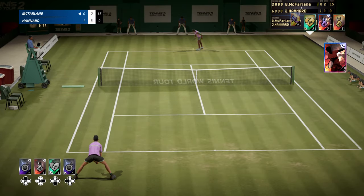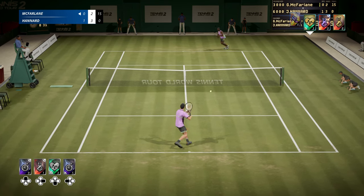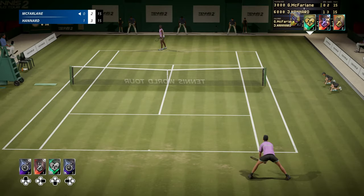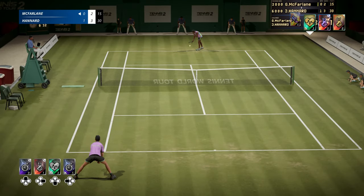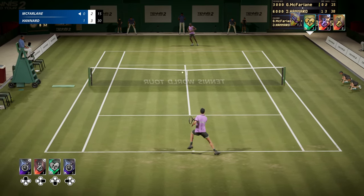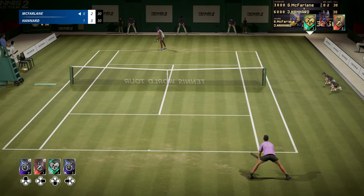15 love. It's tough out there. Just having to ride the storm here and try and deal with it. That's a good shot. 15 all. Needed it. Yeah, good return. It's always nice when you nail it. 15-30 would be fantastic if we could get the break straight back here. Yeah, good shot. Good shot. 30 all. Quiet, please. Thank you.